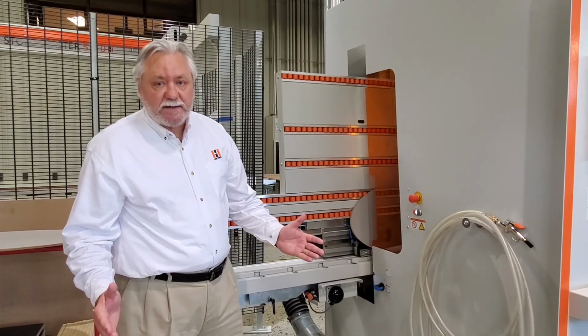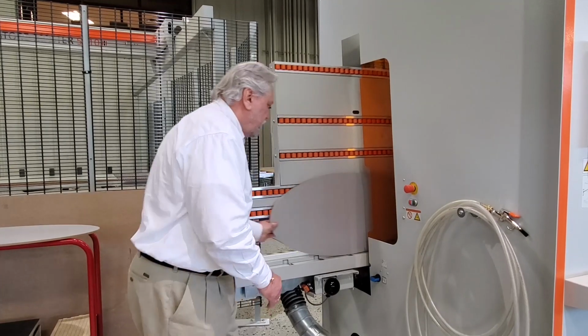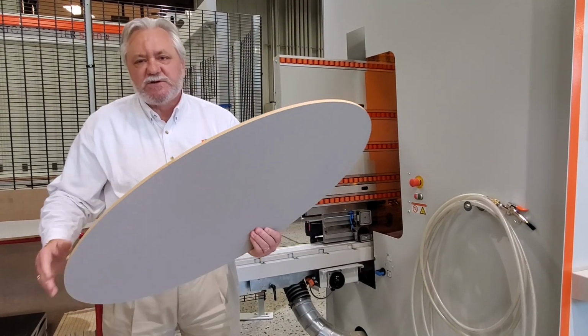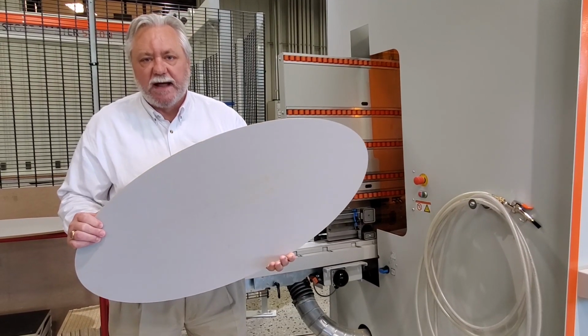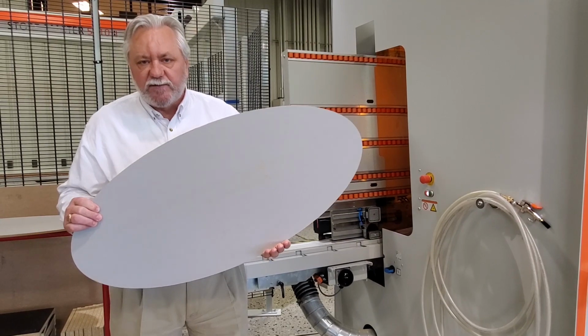So now we've completed our machining cycle. Turn the vacuum off, bring out our workpiece, and as you can see, we've completely machined around the entire perimeter of the part. This is what makes the Evolution unique, its ability to format all four sides.